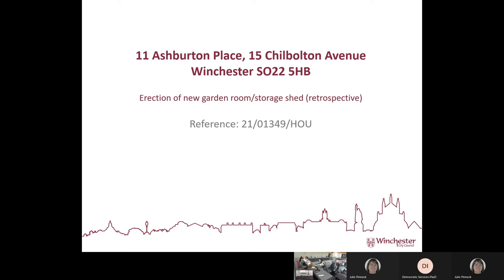Which is 21/01349/HOU. This is the erection of a new garden room storage shed, and the update sheet does actually state home office being added at 11 Ashburton Place, 15 Gibraltar Avenue in Winchester. I'm just showing the update should change the definition of that.